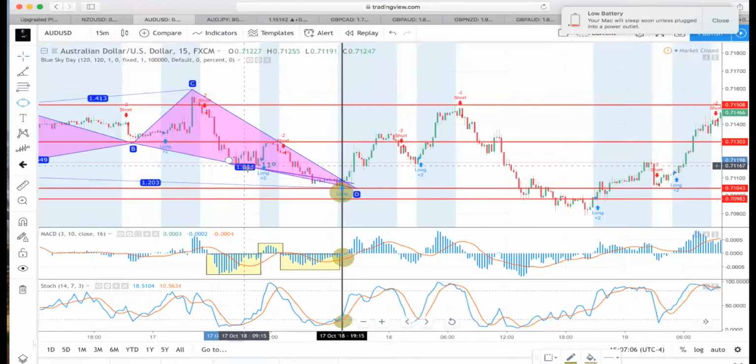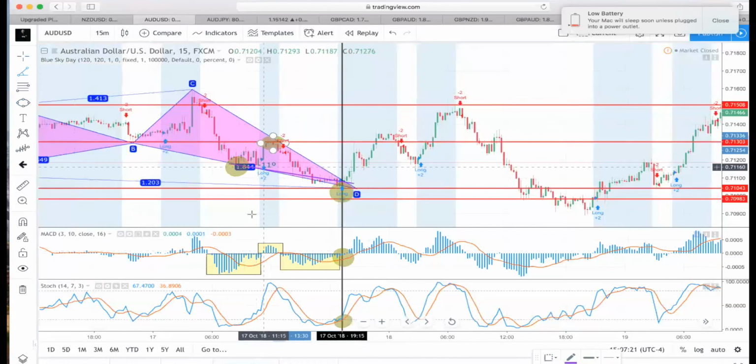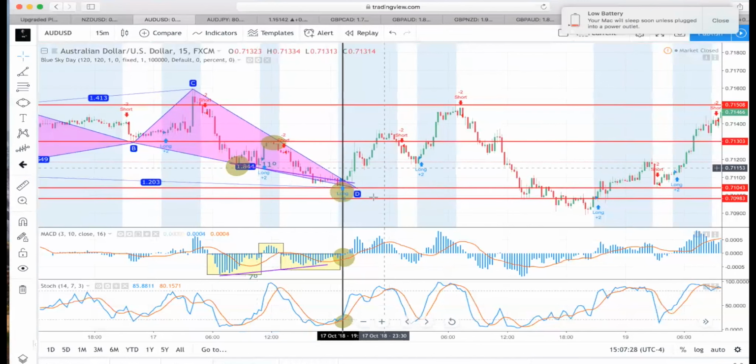for those of you that do not know how to trade divergence, as we have a low, high, low here with low, high, low, the market is making an opposite move. Trend angle. See how this trend angle is negative 11? And when you come here, it's positive 7. So a very easy way to detect divergence.